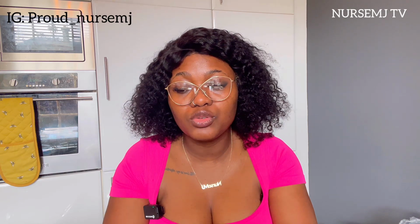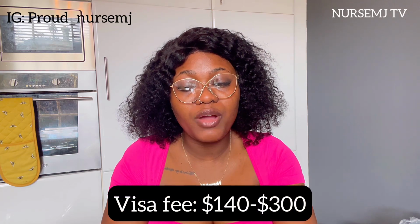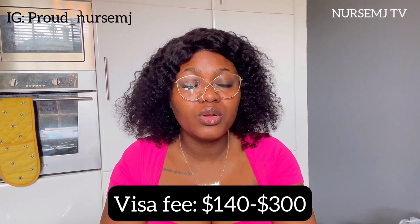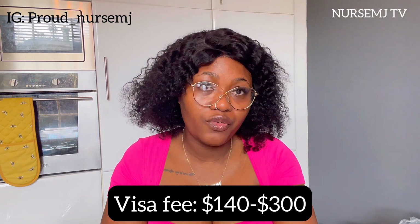So when you've gotten a job offer, your employer will initiate the visa application steps. Of course, you need your job offer, you need evidence of your job offer. For the visa application, you need to submit your passport, your medical check results, your criminal record, your employment contract, and also you need to pay the fee. The fee for the visa or the residence permit is around 500 QAR, that's around 137 US dollars, or let's say between 140 to 300 US dollars. And this process takes up to 2 to 4 weeks for you to get your residence permit.